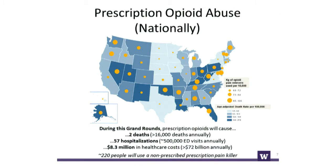Now, in addition to this correlation between increasing amounts with time, we're also seeing a geographical correlation. Some of you may have seen this map before. What I'm showing is a map of the United States with the kilograms of opioid pain relievers used per 10,000 people in the yellow circles. The larger the circles, the more kilograms of opioid pain relievers used.